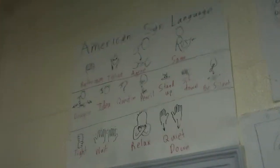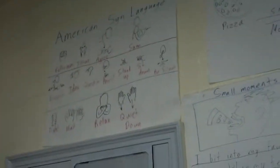Right up here we have our American Sign Language. We're using these for kids communicating with me and me communicating with them. I had them guess what each sign meant, and then we wrote up what they came up with. Here we have some positive behavior tracking for each student in each row.